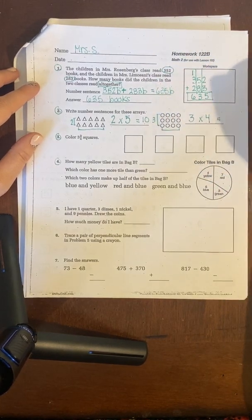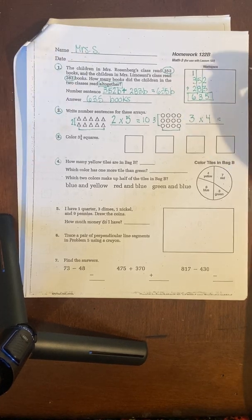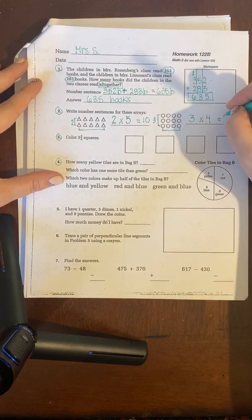Now, let's figure out what 3 times 4 is. I could just know if I count by 3 4 times, like 3, 6, 9, 12, my answer is 12. Let's go ahead and write that down.